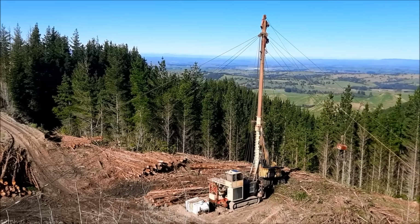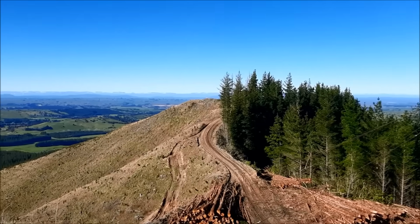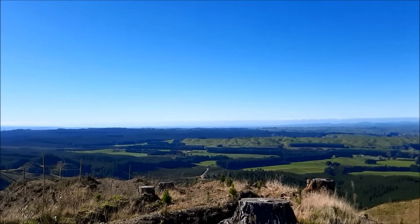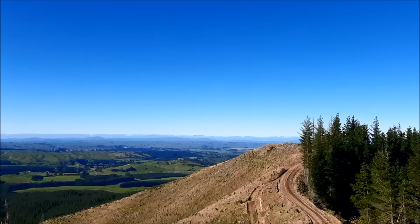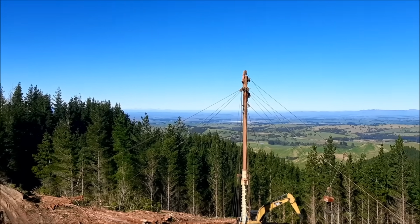But hey, it's not a bad change of scenery for a change. Only an hour to work out here, including getting up to here. So, can't complain. Good sunrises, good views for a change. Just bloody cold, especially this time of the year.